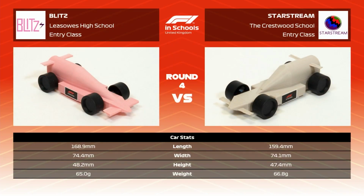And next on track, we have Team Blitz and Team Starstream. Well, we've got two 3D printed cars again there. So anything in the stats that you'd like to pick out, Michael or Sam? Yet again, the 3D printed car, they managed to get it down to weight. I feel like that's probably due to the fact that when you're 3D printing, generally it prints an outer shell, and then the infill in the middle is mostly air. You can choose how much infill you'd actually like there. So I assume the teams have taken advantage of that. So that's almost a hollow car, I assume.